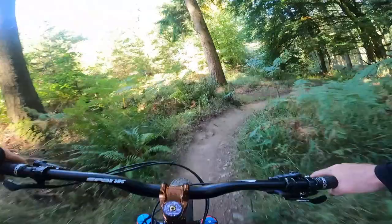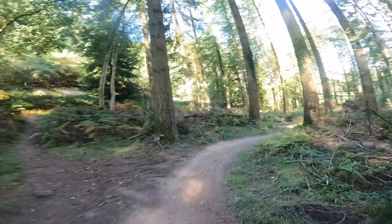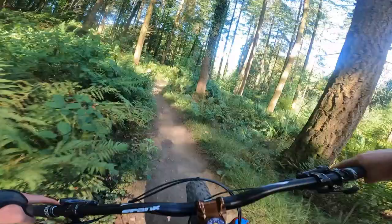Oh, brake bumps. It's very dry and dusty here. There's a little pop here. Easy beasy. Woo! Fat bike for the win. Come on, fatty. Yay! Whoops! The reassuring buzz of the little tool bag on the back of the saddle, tapping the rear wheel.